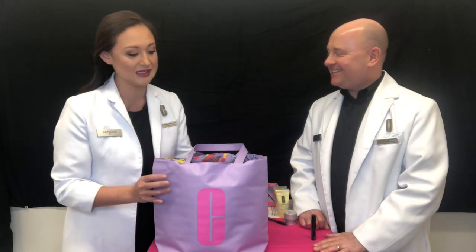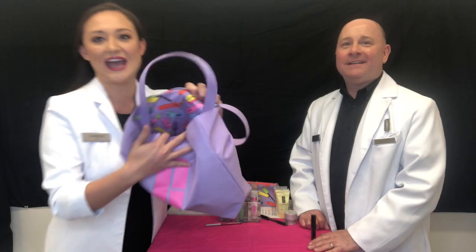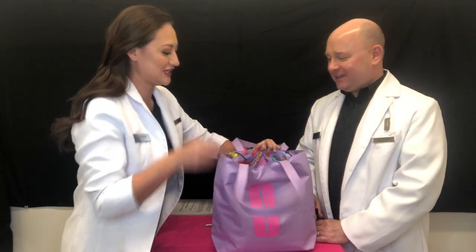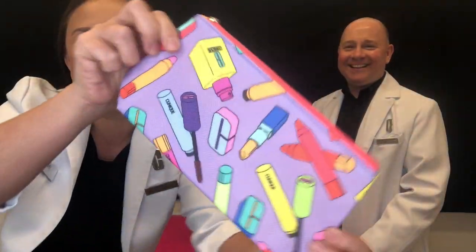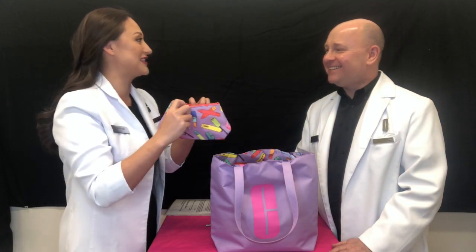But the first thing that we should talk about is this bag. Obviously this bag is this beautiful lavender color, but what's even nicer is it has the print of the cosmetic bag inside. Very cute. So let's take a look at that cosmetic bag. It actually looks just like this. You can see all of those cult classic Clinique products on there, which I'm absolutely obsessed with. But let's fill the bag with the things that go inside.